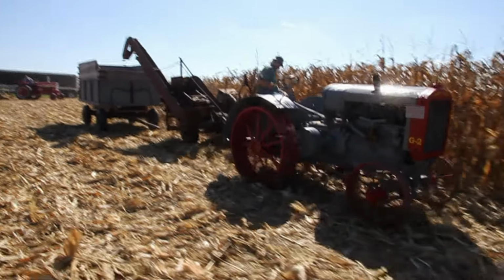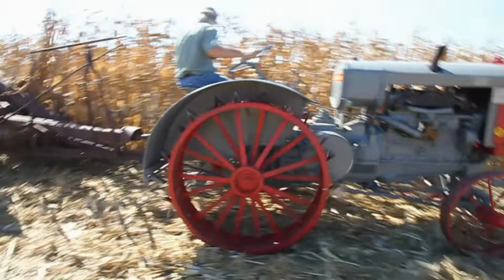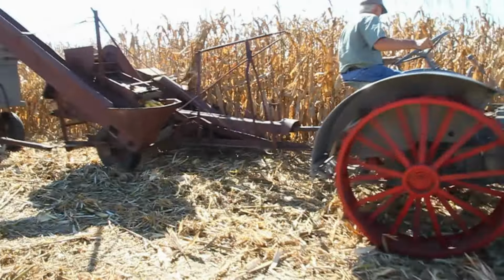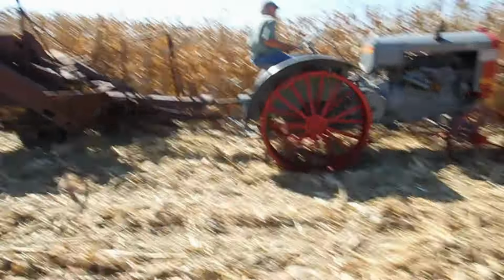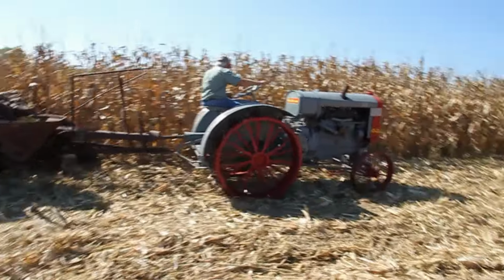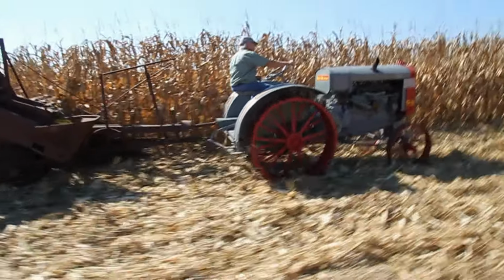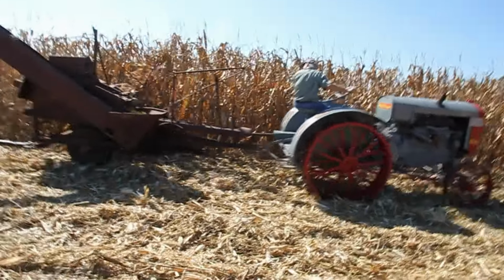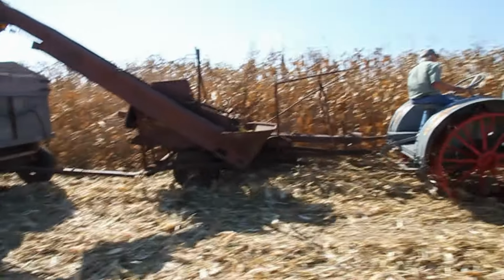We decided to get a Woods Brothers corn picker to go along with it. The Woods Brothers was the family corn picker, and we thought that it would make a good companion to the G2. The G2 is actually a little fast for the corn picker, especially in the condition the corn picker's in. So we have to be a little careful with it, but it does make for a pretty impressive display when we've got the corn picker on it.